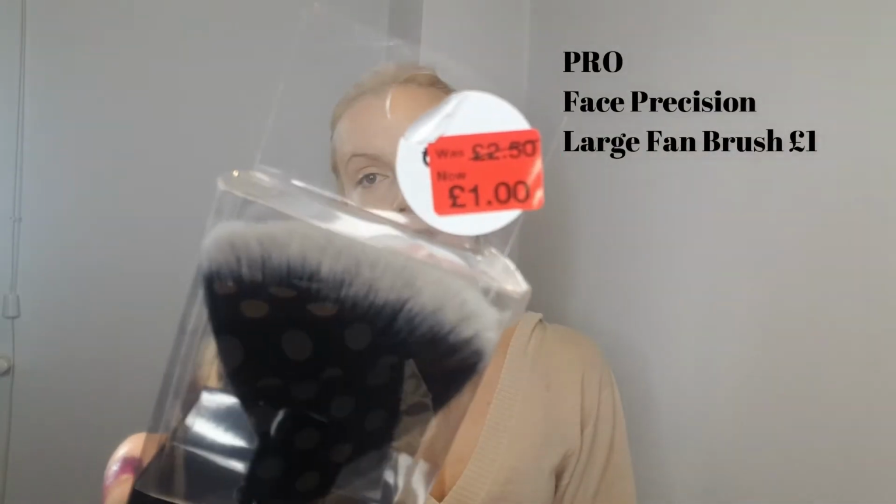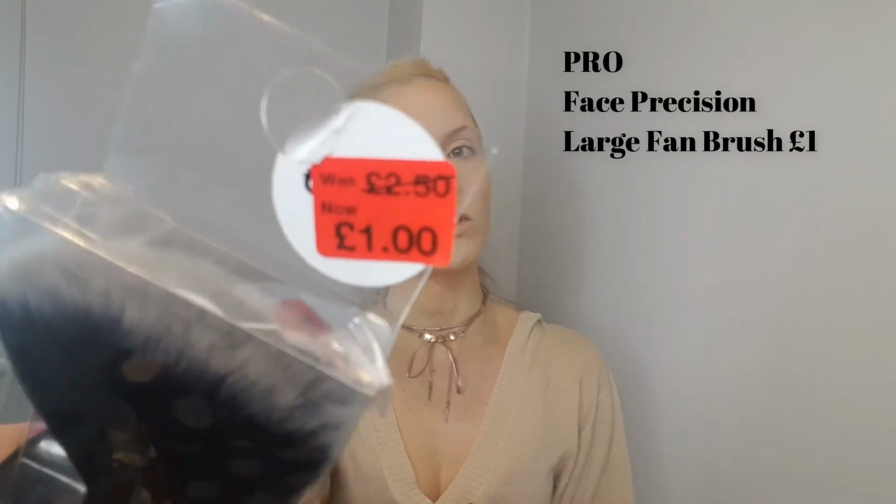Okay, I did buy some brushes, but I don't know if I bought a brush that would work as a powder brush. Well, actually, let's try. I know it's a little bit big for the eyes, but I bought this large fan brush. It was on sale. Used to be $2.50, now it was just £1. Feels super synthetic, but that isn't necessarily a bad thing. That smells like it was made of something very flammable.